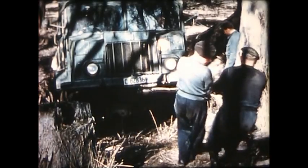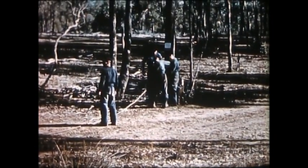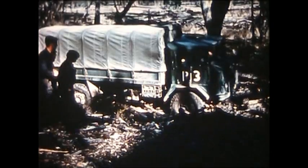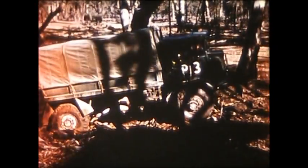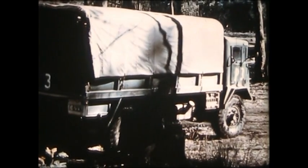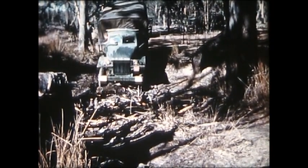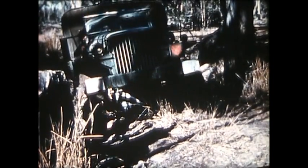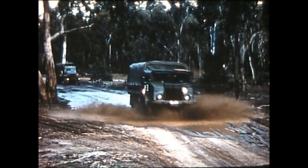Forward winching was necessary here, and willing hands soon paid out the rope. P3, it seems, is not the only one without traction. This operation became familiar as P3 made its many circuits of the course. Armoured Regiment trial personnel are now able to speak with authority and feeling on the value of the winch. Note the clean windscreen of the first vehicle, P3, and the mud-spattered windscreen of the 6x6 with its conventional cab.